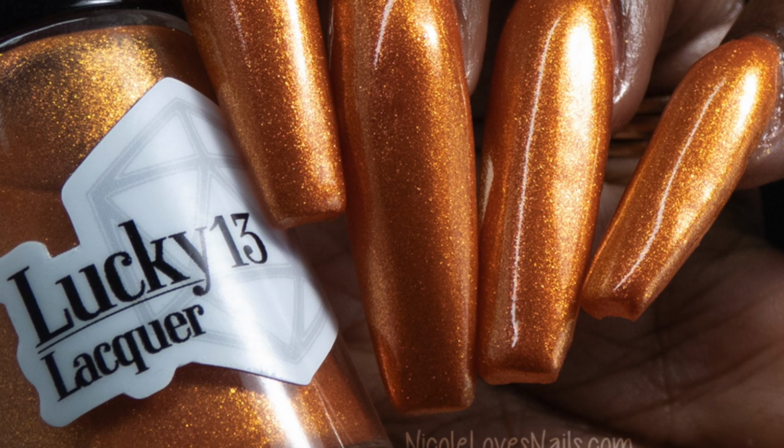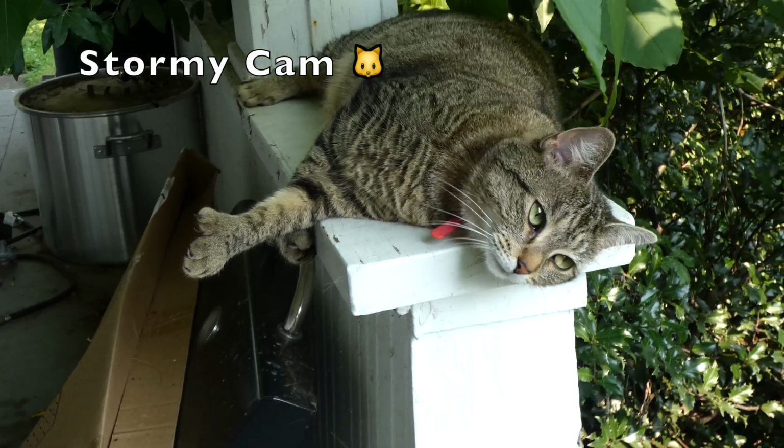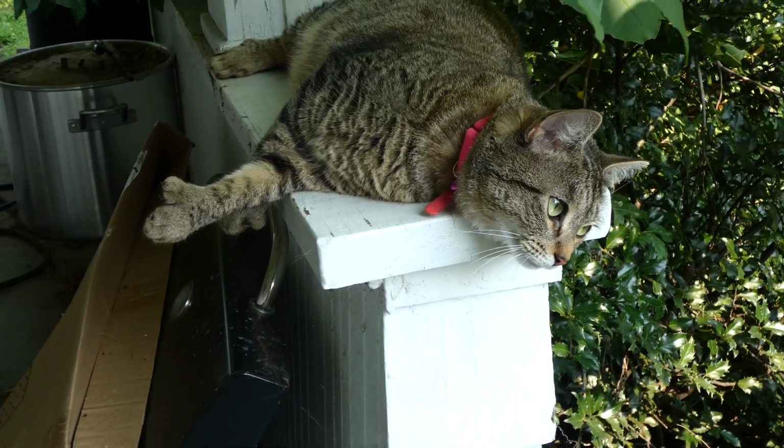I think this will be a 2-coater on pretty much everyone. I went in for 3 coats as I had a little bit of transparency, but I think pretty much everyone else will be good in 2 coats.